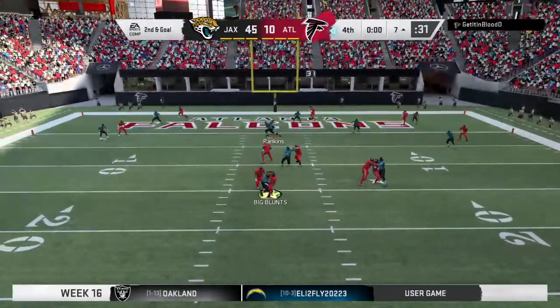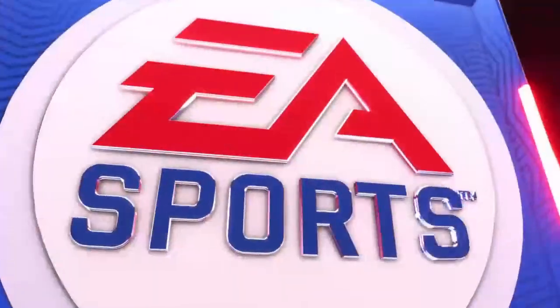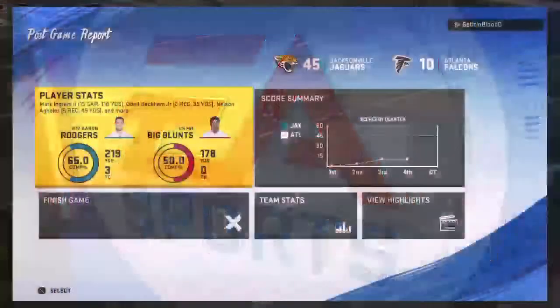One final shot. They'll look to throw. And they're going to get him. They bring him down to the sack back at the 16-yard line. Falcons 10.